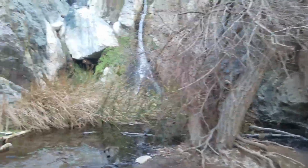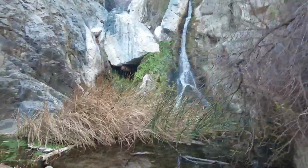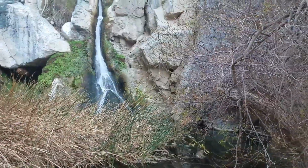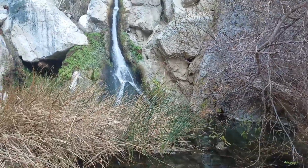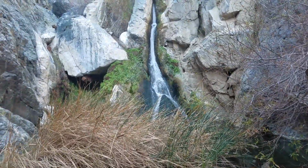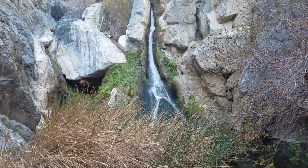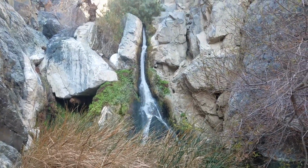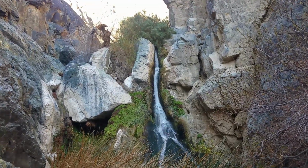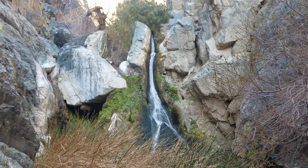So the town of Panamint Springs, like before, these tules weren't here, but you could theoretically swim in here. But at the start of the trail, they say no swimming because the town of Panamint Springs, this is their water source. So they don't take kindly to people bathing in their drinking water.